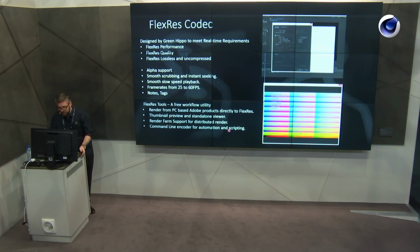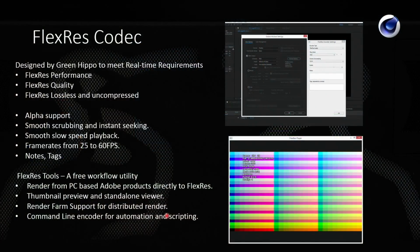Now, when you upload a file to Hippotizer, we encode it to FlexRes. That's our own codec designed by Green Hippo for real-time requirements. We have FlexRes plugins for Adobe products so that you can encode straight to FlexRes out of After Effects, Premiere, or Media Encoder. And we have three main flavors of FlexRes. FlexRes Performance lets you play loads of layers. FlexRes Quality looks a bit better. And FlexRes Lossless and Uncompressed, if you need that full quality.